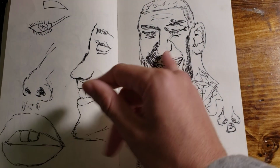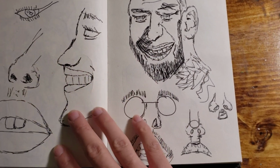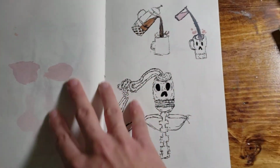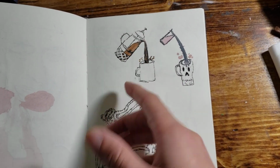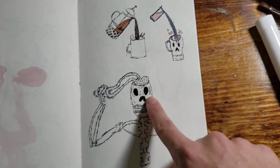This was me trying to get Mac. And I tried to reference Ariana. Not good. Look at the teeth. Jeez. So yeah, this is probably my cleanest page. One of my cleanest pages. Yeah, I had gotten a coffee press. So I did that. And then this is brain juice going into the brain of the skull mug, whatever.